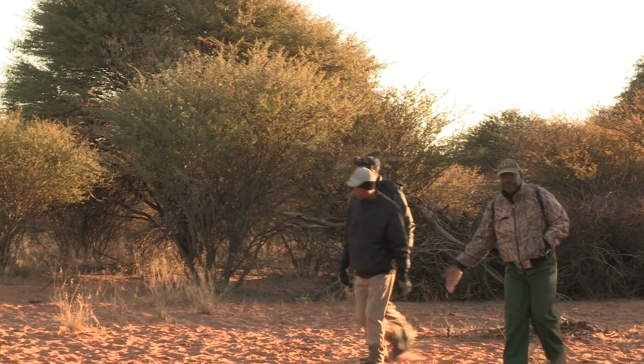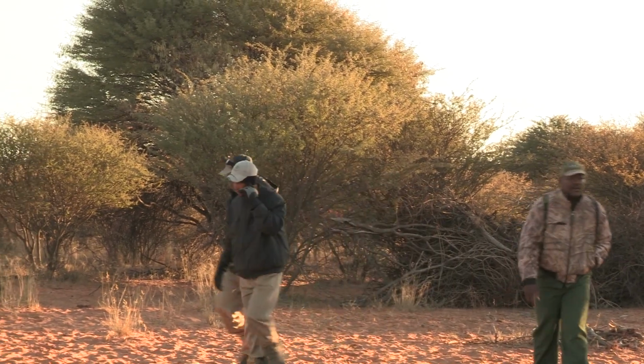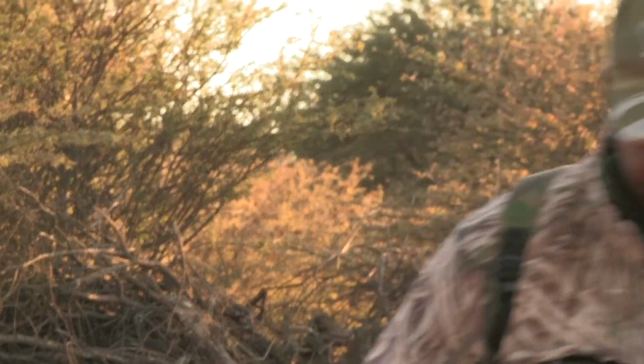We had checked a number of water sources throughout the days, and Christo had his trackers out in another vehicle checking other water holes to see if we could find fresh tracks of a Dugga Boy. And luckily for us, Christo got a call on the radio that the trackers had spotted the fresh tracks.